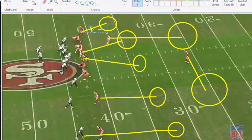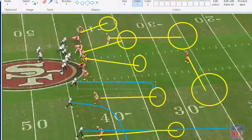What Seattle comes back with is they're going to run this guy vertical. Let me switch this to blue so you can see it. They're going to run this guy into the flat, and they're going to run, this is Doug Baldwin, a little button hook right here. What they're trying to do is get Doug Baldwin open. They're trying to stretch the field in a triangle, as you can see here, against the cover 3.